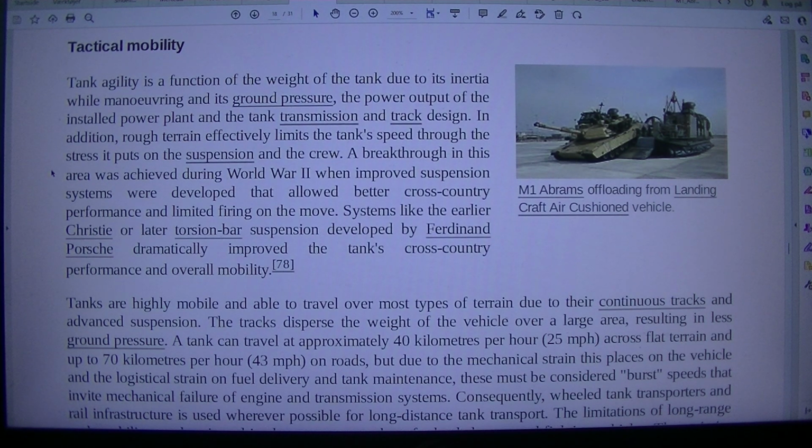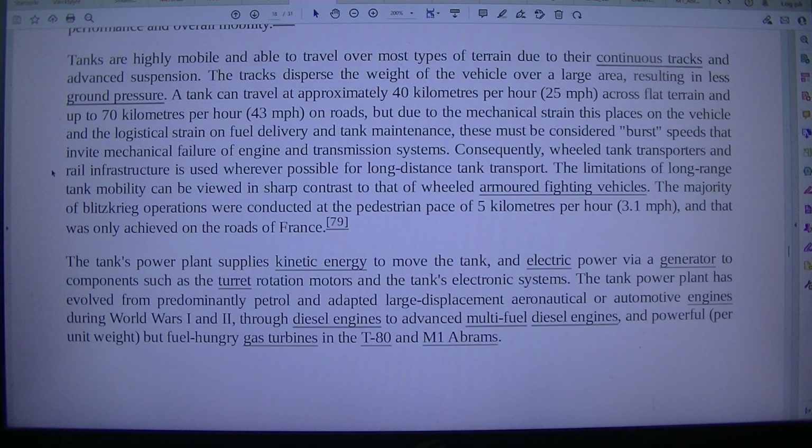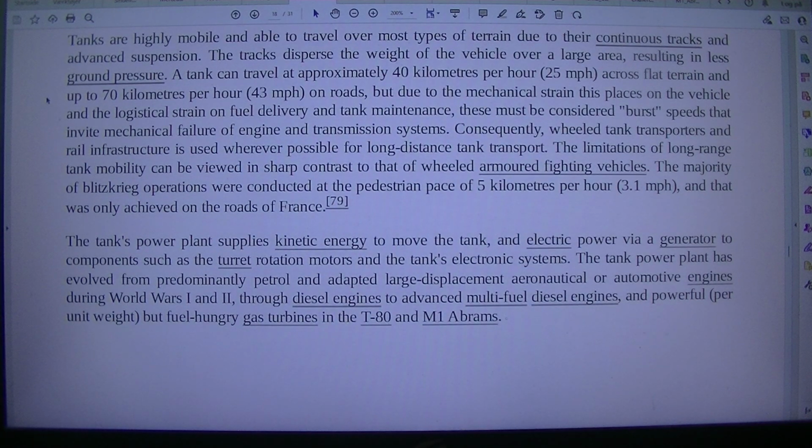A breakthrough in this area was achieved during World War II when improved suspension systems were developed that allowed better cross-country performance and limited firing on the move. Systems like the earlier Christie or later torsion bar suspension developed by Ferdinand Porsche dramatically improved the tank's cross-country performance and overall mobility. Tanks are highly mobile and able to travel over most types of terrain due to their continuous tracks and advanced suspension.